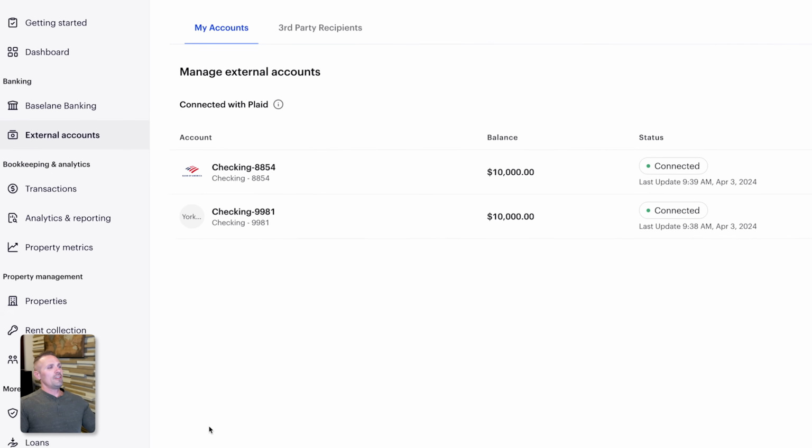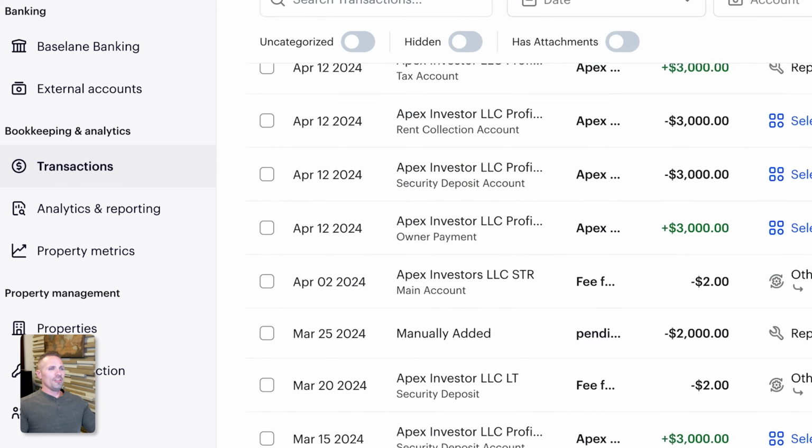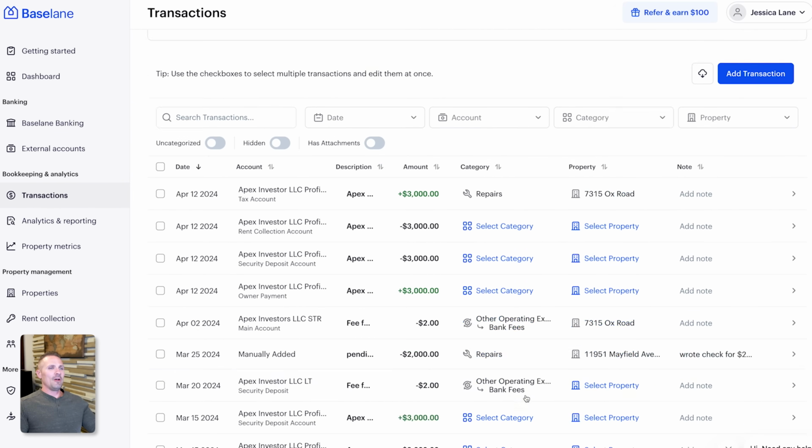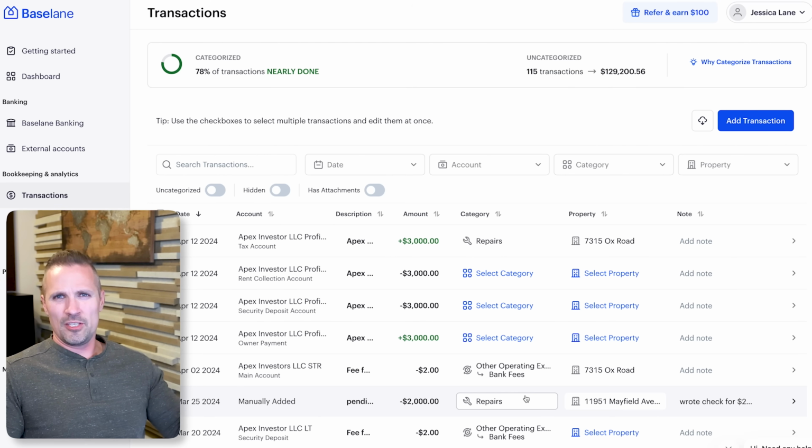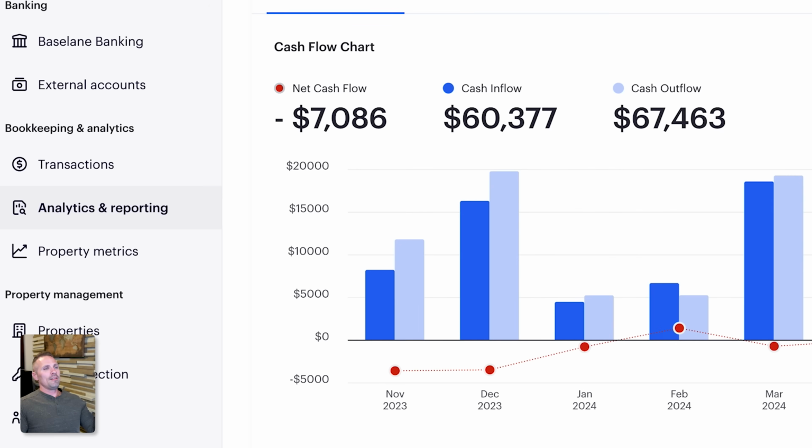It's pretty sweet. We go down here to transactions. We can see all the activity that happened from our bank account, and it comes right over here to the bookkeeping side of things. And again, there are some things you have to do with initial transactions to assign what kind of income or expense it is, or what property it's assigned to, if you want to. But once that's all set, and once those transactions keep happening, it flows automatically over here to the bookkeeping side of things. There's also this analytics and reporting thing, which is awesome.